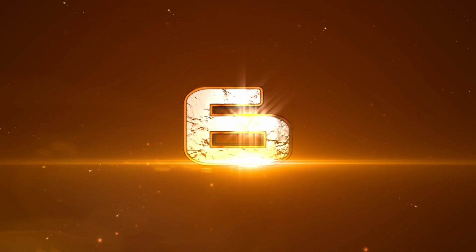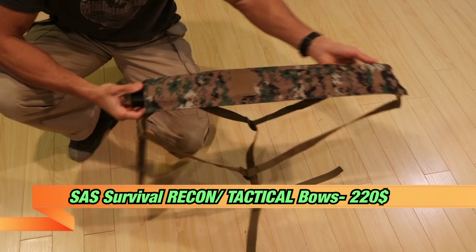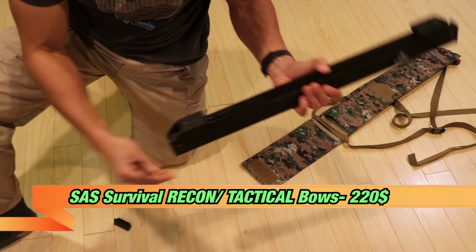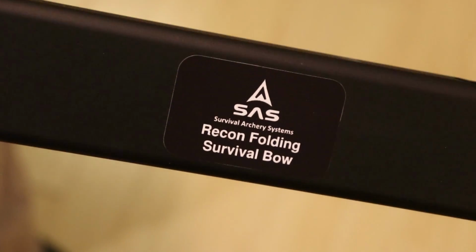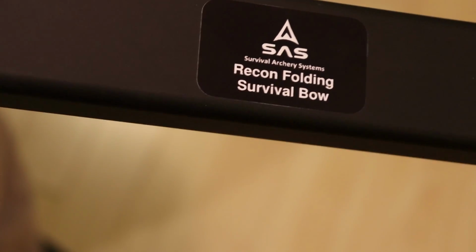Next is going to be the SAS Survival Bow. They recently came out with another bow which is a little bit longer than the original one I reviewed. The defining feature of this new one is that it's much faster to deploy. I'll go into more detail about this in an upcoming video. And basically, this is one of the best, most rugged takedown bow and arrow systems on the market.